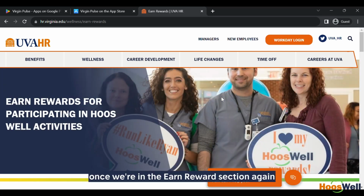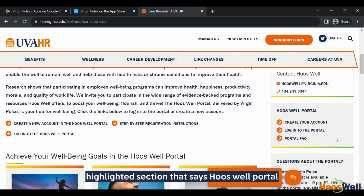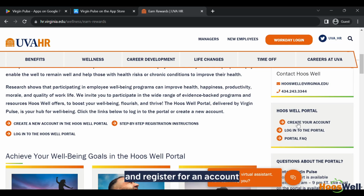Once we're in the Earn Rewards section, again, we will scroll down and you will see this highlighted section that says Who's Well Portal. If you already have an account in the Who's Well portal, you can click here to log in. If you do not have an account, you can click here to go ahead and register for an account.